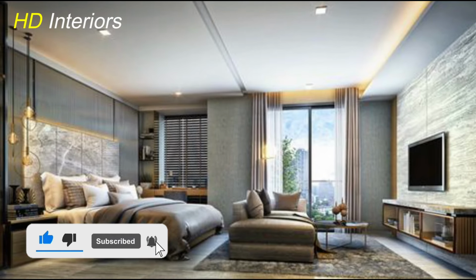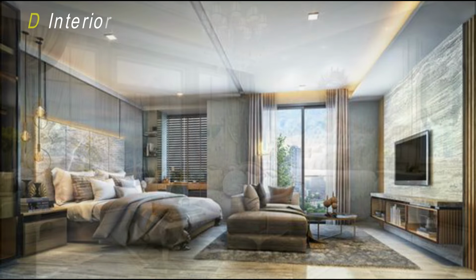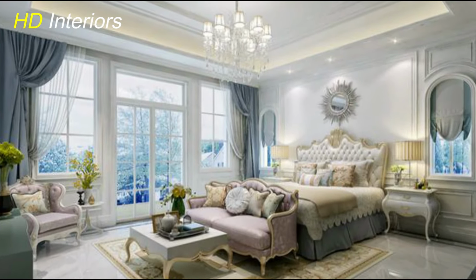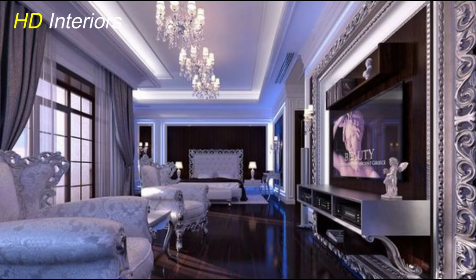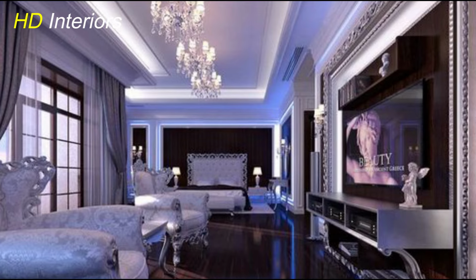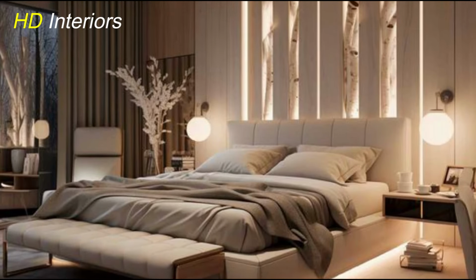You can also explore unique lighting fixtures that serve as statement pieces while providing ample illumination for different activities. Additionally, don't forget to make use of vertical space to maximize the visual impact of your bedroom. Tall headboards, floor-to-ceiling drapery, or even a striking piece of artwork can draw the eye upward and create a sense of grandeur in the room.